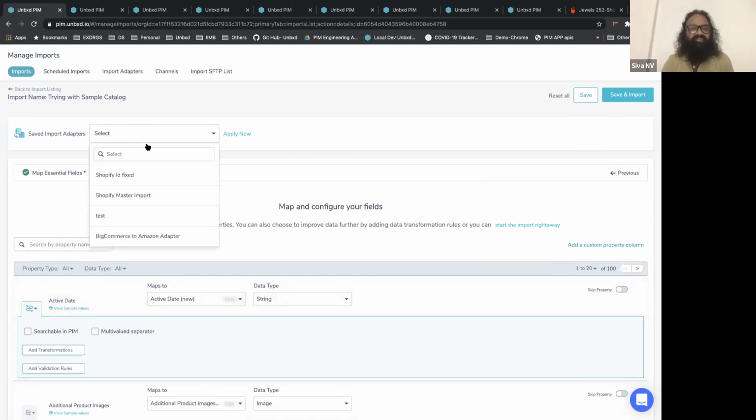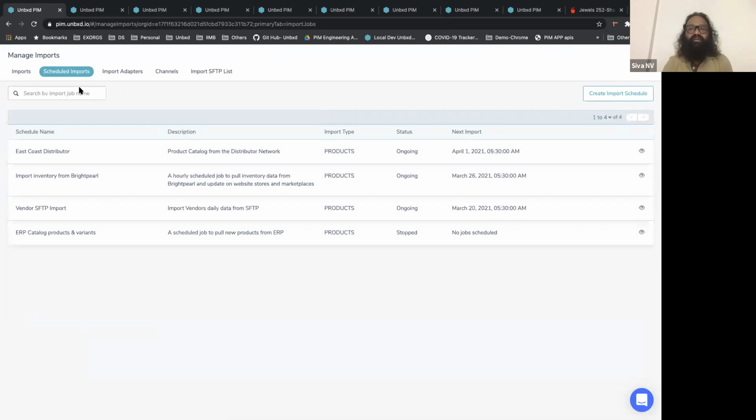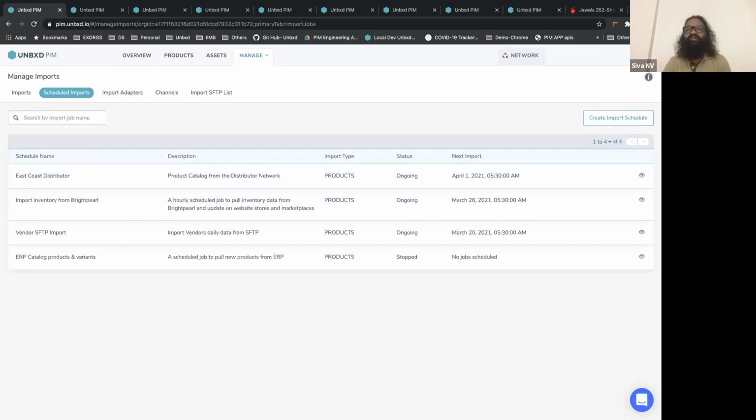And all these transformations can be stored in an adapter so that the marketplace retailer can schedule them. What they have done is they schedule all the imports from different SFTP locations, ERPs, channels, and they also have a workflow to streamline this entire process.